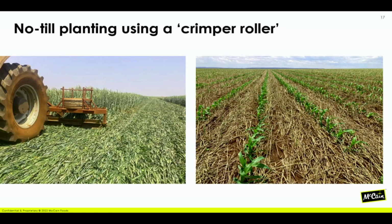No-till planting using a crimper roller. Another experiment we had last year, we had planted cereal rye there. This was early October. We got the roller out again. We rolled a nice mat of material and we planted maize straight in there. A cheap way to terminate your cover crops, and also it preserves moisture. It keeps your soil structure. I have an idea, it also suppresses weeds.